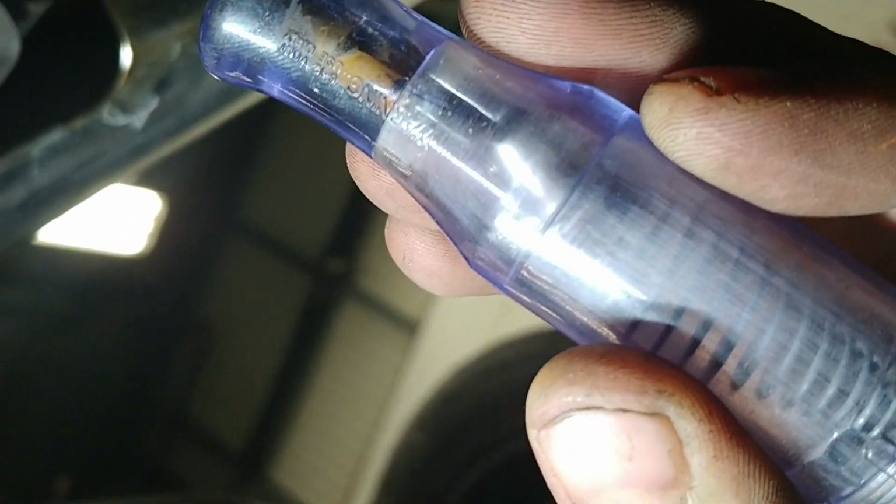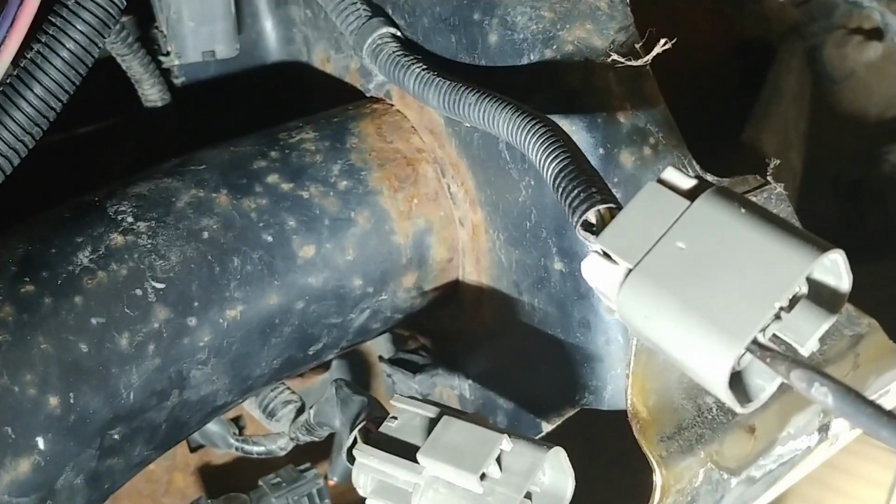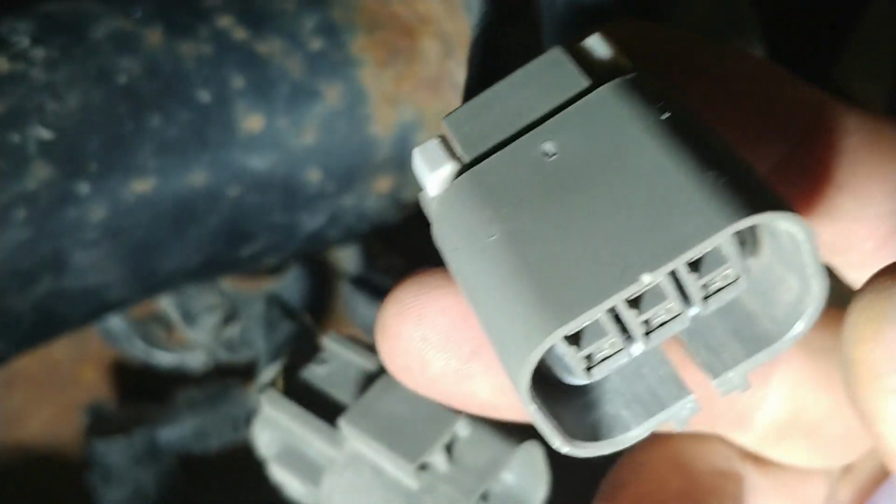So if I touch on the pin, I'm supposed to have my test light up, and my test light does not light up. So that tells me that I have a power issue. Right off the bat, that's a pretty good indication of what's going on. So we're going to look at the wiring diagram again.